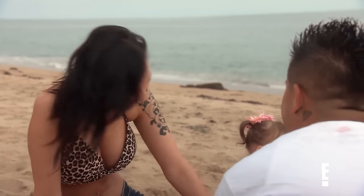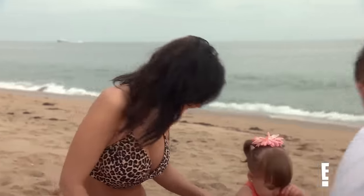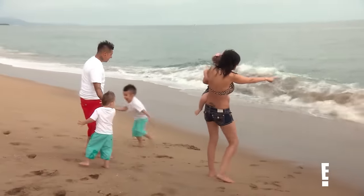Prior to the surgery, my breasts were like saggy baggies. Now I'm able to live an active life with my family, and it's amazing. Should we go down there and check out the water? Yeah. Now that I'm fixed and the pain's gone, I'm just really excited to do new things with my family, and it just makes me really excited for the future. Here comes a big one.